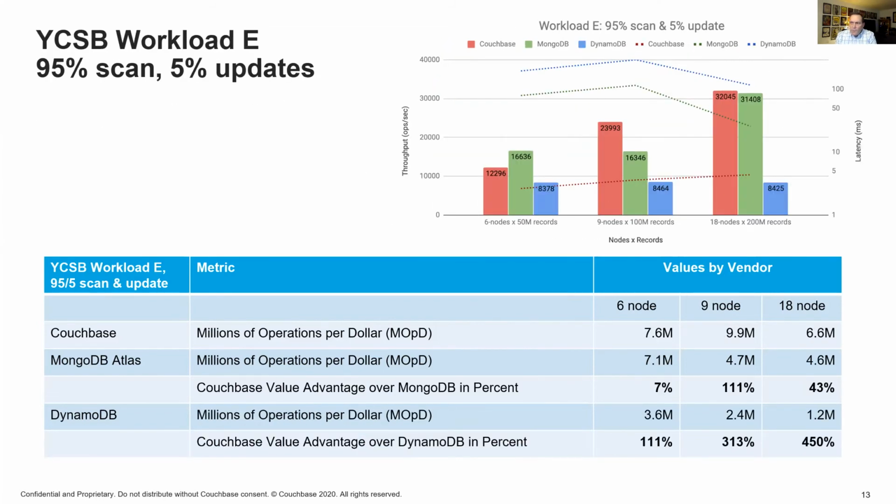And actually, the most interesting thing is where I said I was going to point out where the other vendors were doing really well. Raw performance-wise, Mongo did great here in that 6-node test. But again, when you work in the cost of that environment, your millions of operations per dollar, Couchbase comes out with a little advantage, 7%, nearly tied here. So I do want to recognize that balance: if you're adopting Couchbase, you can do a whole lot more with a whole lot less infrastructure.